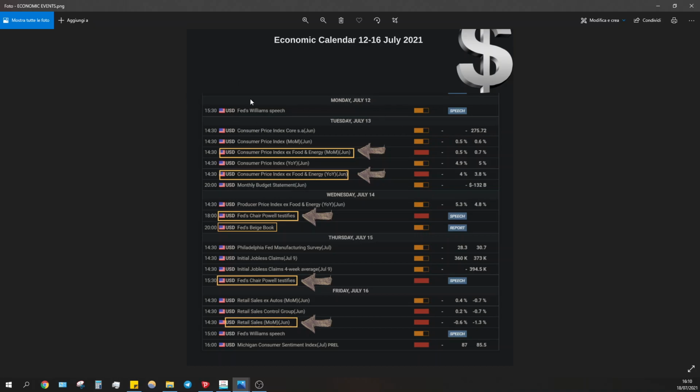On Monday, no big deals. We had some comments from Fed Williams, but all the eyes of all investors and also from the central banks were on the CPI index, so the CPI of Tuesday. The consumer inflation data was coming out. It was already expected higher than previous. The month-over-month was expected lower. But this data was very, very important.